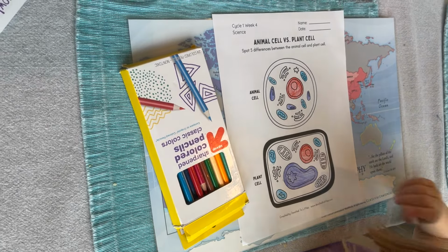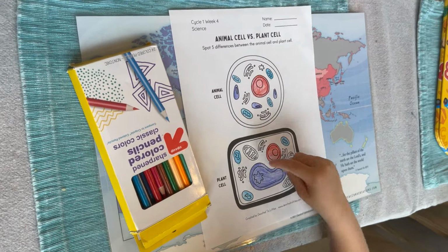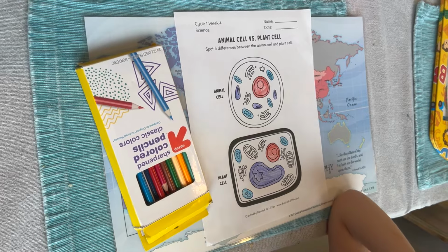Animal cells have more mitochondria than plant cells. What are you going to color next? Those are chloroplasts. Now, do animal cells have any chloroplasts?